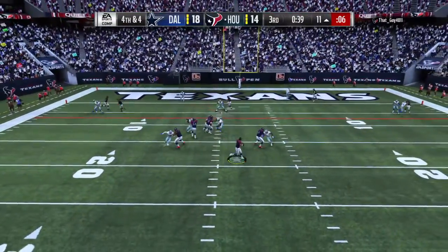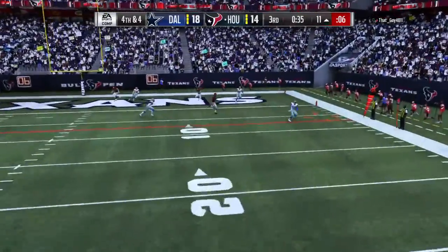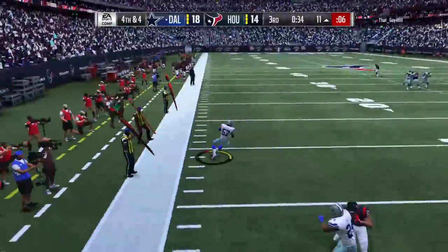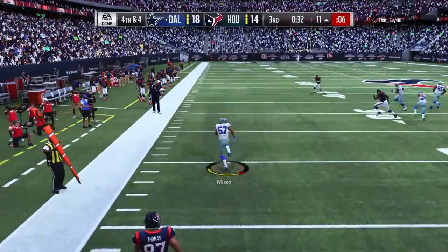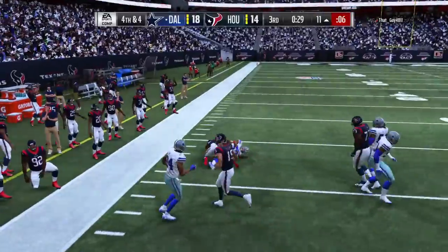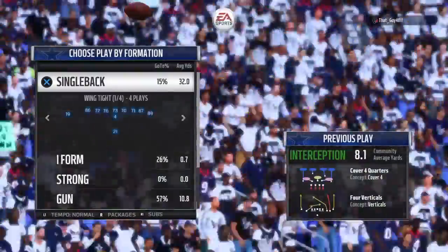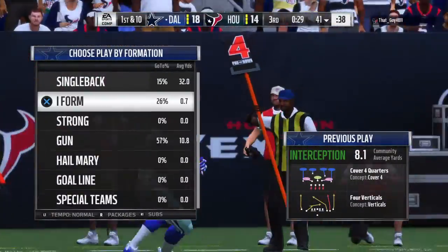They will indeed snap it to Watson. Flush to his right. Trying to get it to Thomas, and it's intercepted. Picked off inside the 10. And he will take this all the way up past the 40-yard line. He couldn't get the hook up there that time with Thomas.